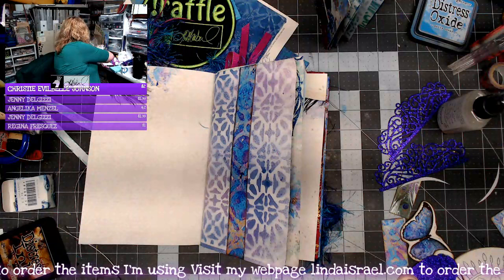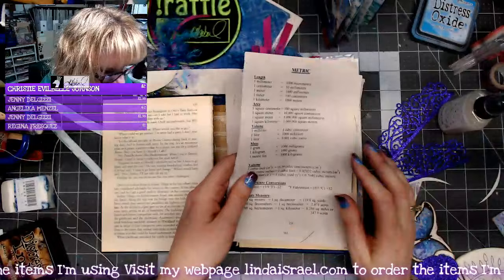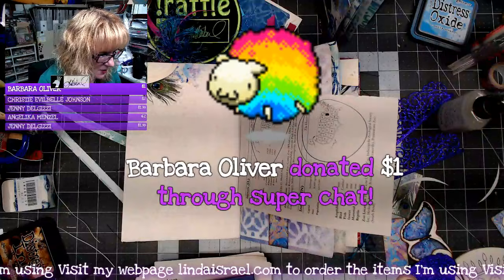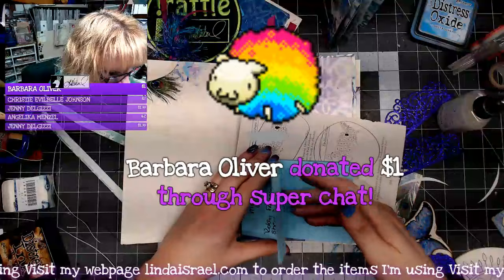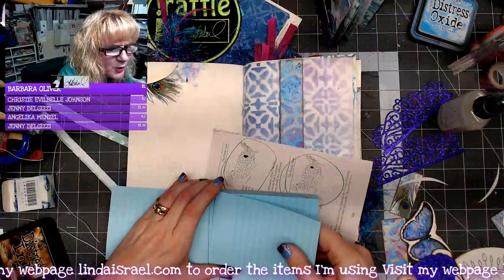Let's make another one of those little booklets so you can kind of see what I did. I think I have some more of that paper here. So I've got a book here. It's a Reader's Digest and a couple other books that I just ripped the pages out. Well, I'm going to cover that up so it doesn't really matter what it looks like. Thank you, Barbara, for your donation. So I'm just going to grab one. And then I'm going to grab some of these. Thank you, thank you, thank you.